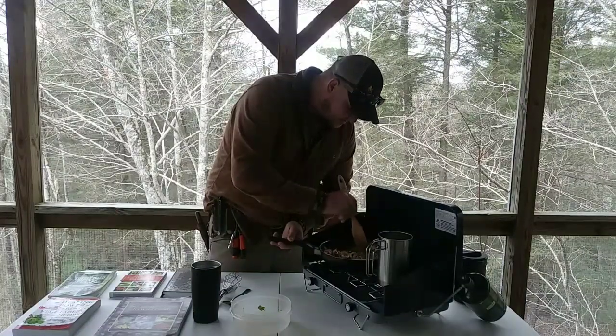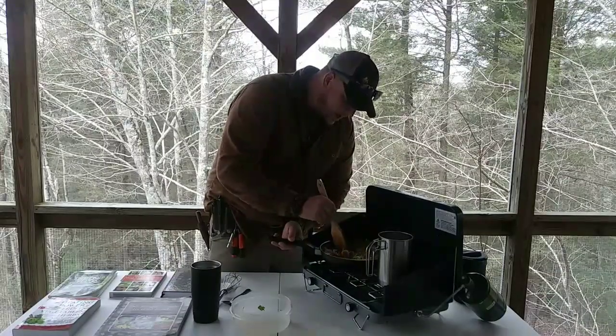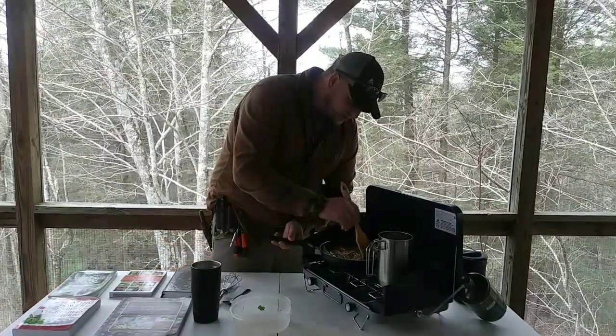I'm just going to mix this up really good. And this is easy, simple. You don't need to add the bacon. I add the bacon because I like bacon. It's just a very simple thing to do. Camping.